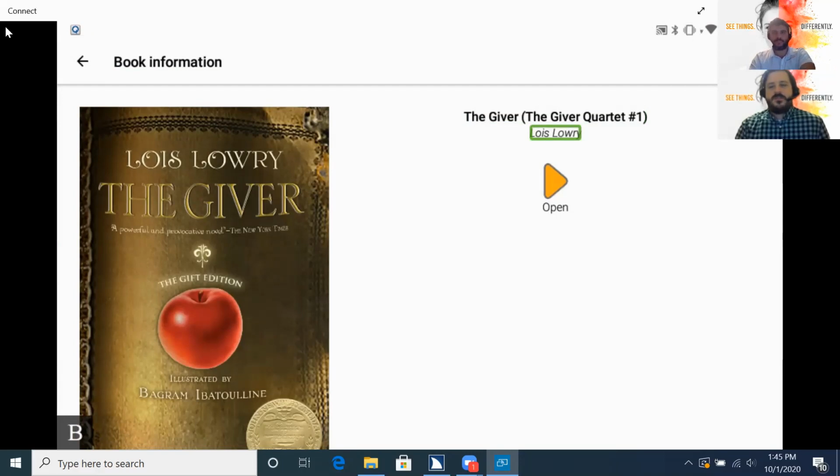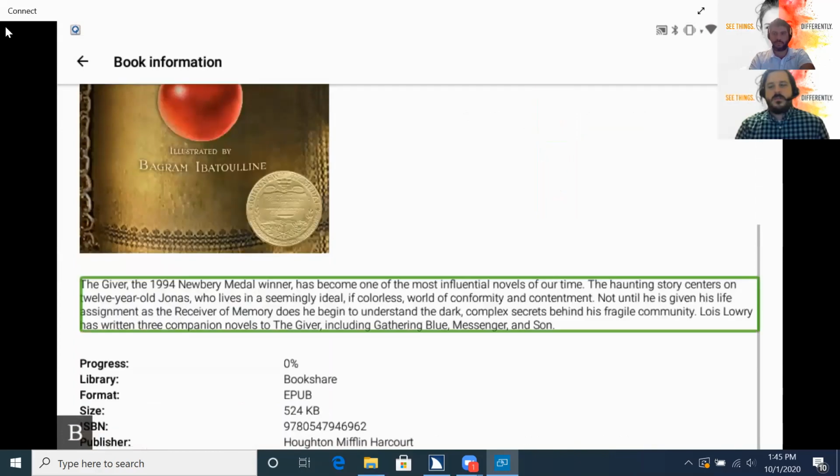Lois Lowry. If we want to open this, we have an open button. The Giver. The 1994 Newbery Medal winner has become one of the most... And I'm just pressing backspace and enter simultaneously to mute my speech. But the synopsis is right below that open button. And I know it's not in Spanish, which if it was in Spanish and I spoke Spanish, that'd be great. But I don't. And so I know when I open this later, it will be shown properly.